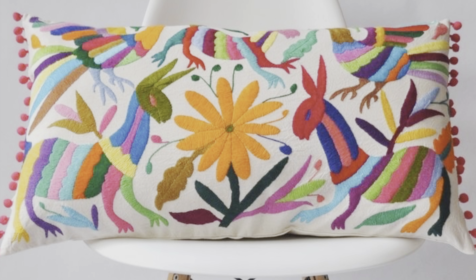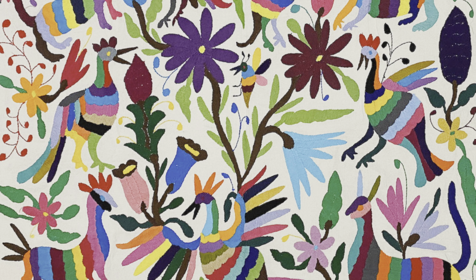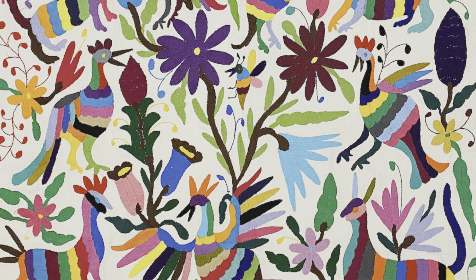Now, these textiles are beautiful, but they are labor intensive to make. So if you buy them from an online import store, they can get kind of pricey. So if you happen to plan a trip down to Mexico, you can get them for much cheaper. Plus, you also get to eat tacos too, so win-win.